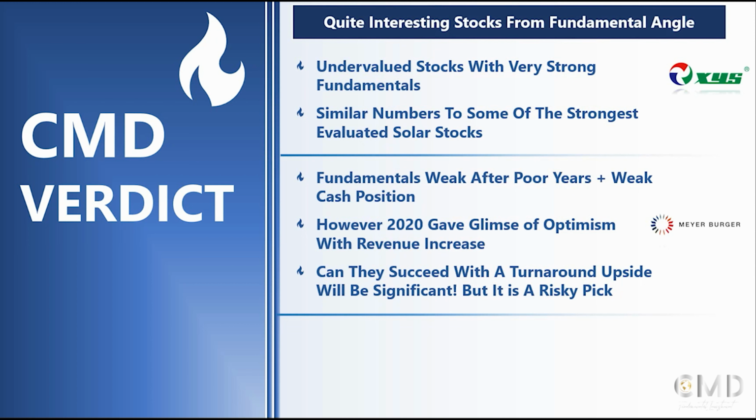We don't see a huge downside on it unless the numbers are just as poor this year as they were in the past years. But if they can just improve them slightly, getting a bit more towards profitability, we see actually a big upside in this stock. However, it is a risky pick for sure.